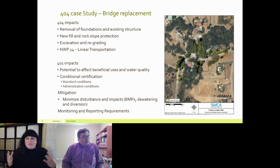So when they come into you to discuss the project in your pre-certification meetings, you can discuss with them what are the potential to affect the uses and water quality. So how will this impact your standards? Will there be turbidity? When are they planning to place the fill? How much fill are they placing in the water? What kind of best management practices are they using to make sure that they don't have erosion?